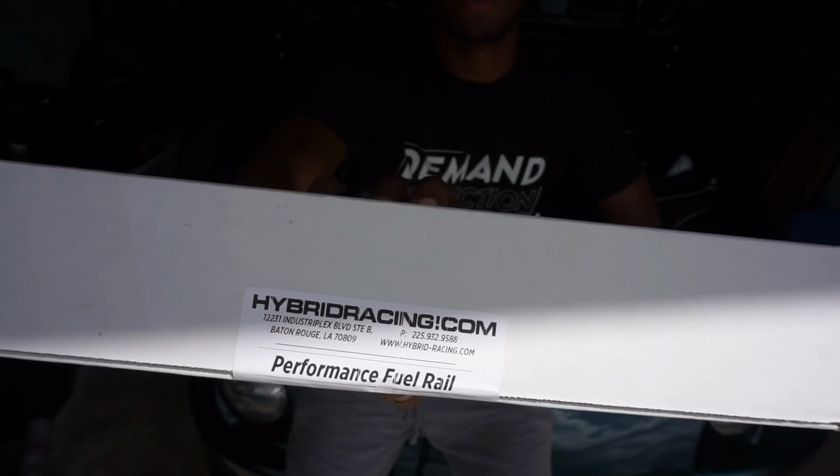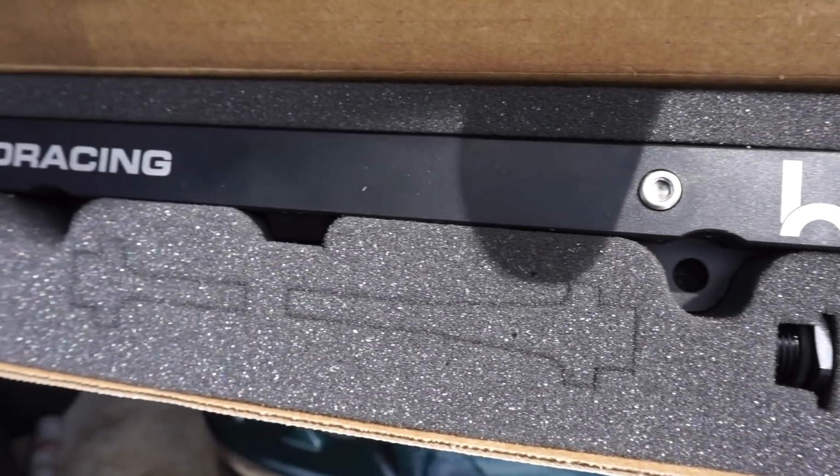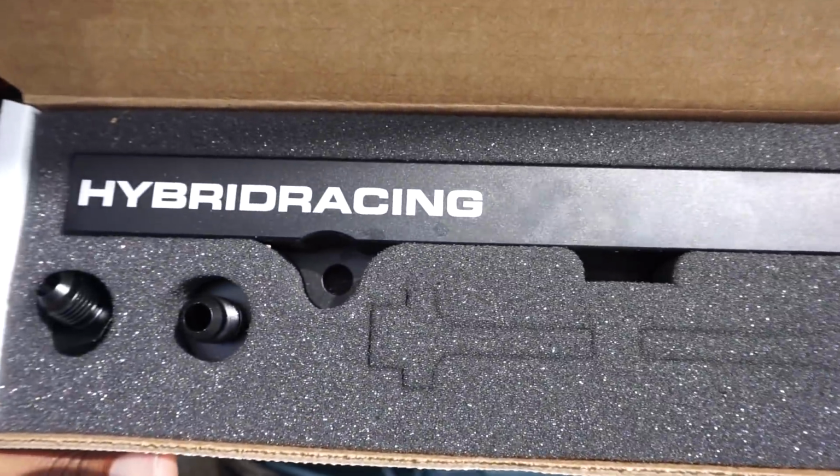This is the fuel rail that me and Randy will be running on our vehicles. Y'all boys already know what the dealio is, playboy.